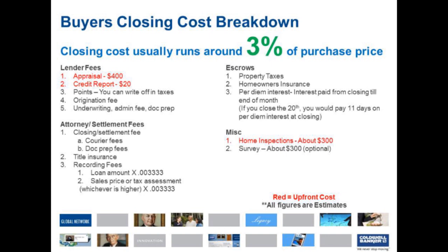And then you have your escrows. You'll prepay, depending on the county, 3, 6, or even 12 months of your property taxes. You'll prepay 6 or 12 months of your homeowner's insurance, depending on your homeowner and your lender, what they'll require. And then you have your miscellaneous, your survey. Right now, that's optional. They run about $300 for the average residential home. Of course, those are based off of acreage. So if you're buying a big property, big acreage, or a farm, it's going to be a lot more than that. But on average, I usually see them around $300.